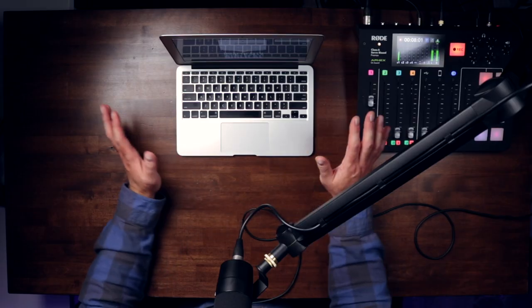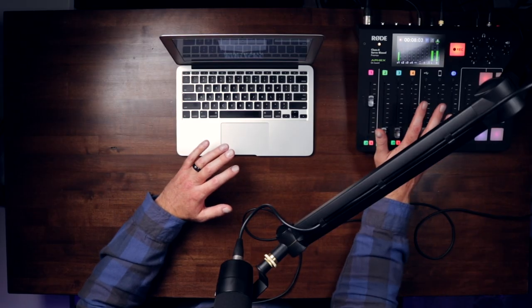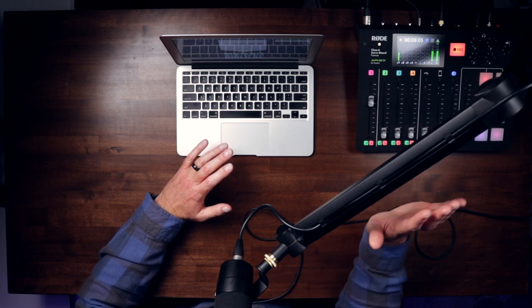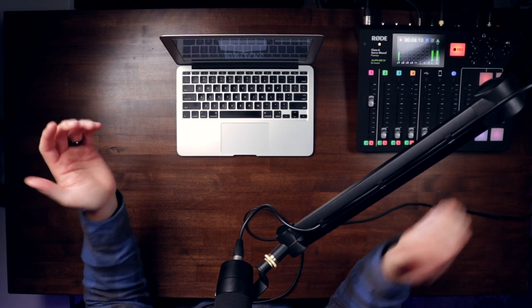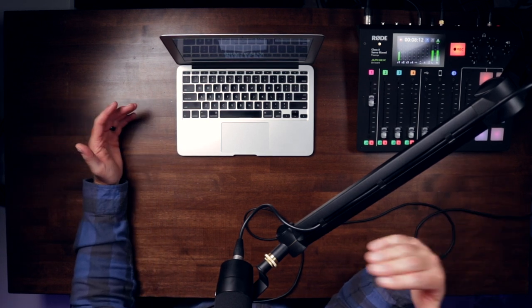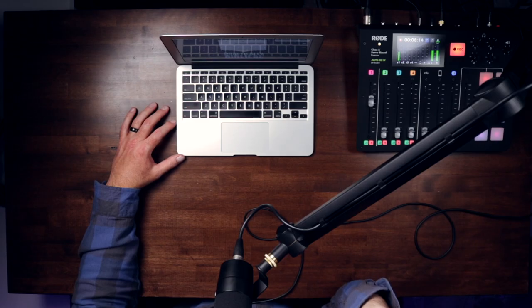So in total, that's going to run you about $600 for the board, about $100 for the boom arm, about $100, $150 for the mic, depending on how much you want to spend. And, you know, the additional cables that you're going to need, the XLR cables. And I would suggest getting yourself a nice pair of studio quality over-the-ear headphones.